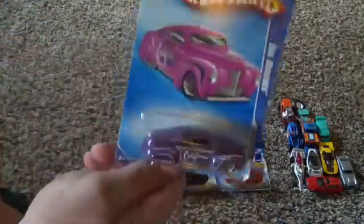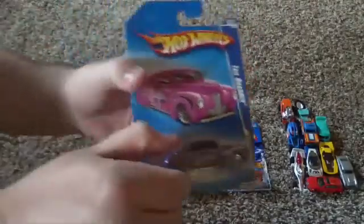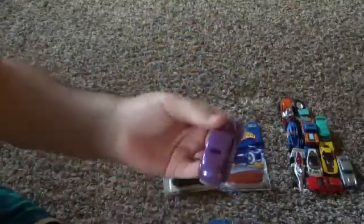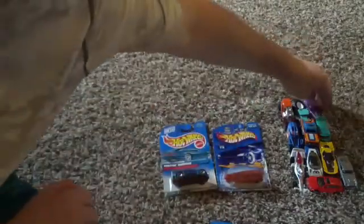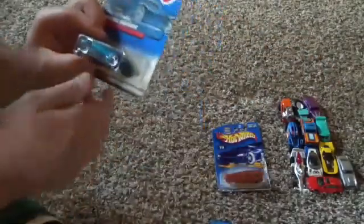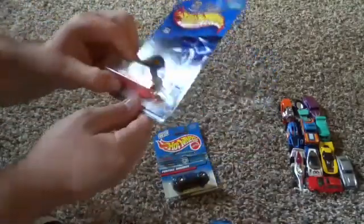Up next, we have ourselves Tail Dragger with a nice pink color on it. Feels kind of heavy in my hands. I can't tell how well that'll affect its performance on the track. Up next, we have a Highway 35 model that I've always wanted to get, a Wild Thing, with a nice orange color on it.